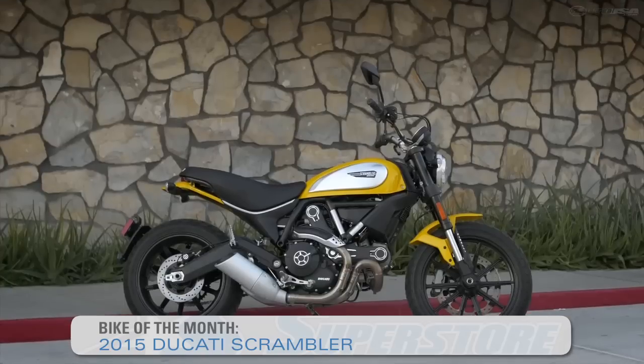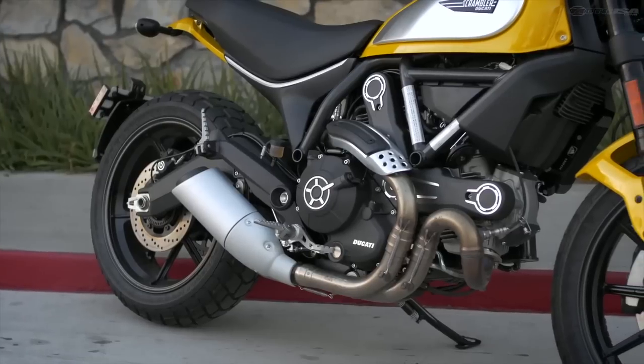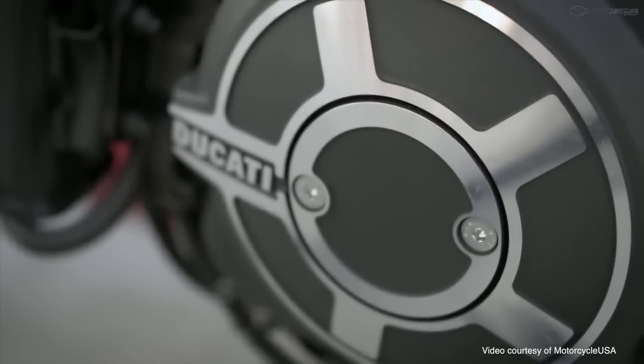It's officially 2015, so we thought we'd change it up a little bit this month. I want to talk about a bike that has a lot of people excited, the 2015 Ducati Scrambler. This is a Ducati that most people might be able to afford. It's available in 4 different models. The base model comes in at $84.95. That's pretty affordable for an Italian bike.